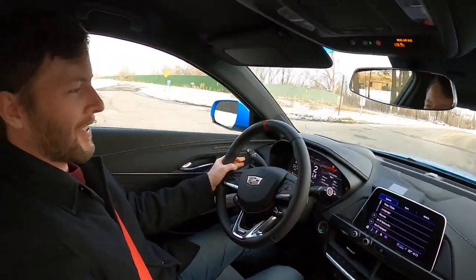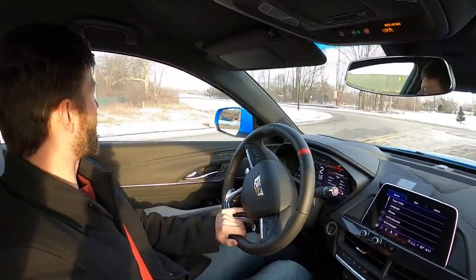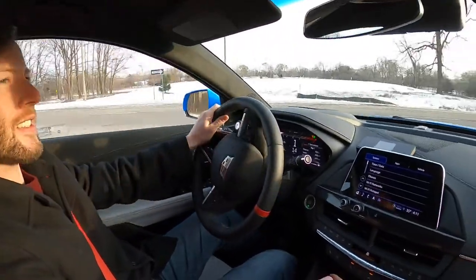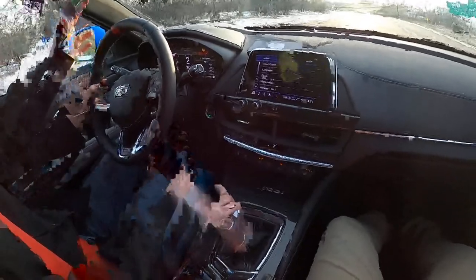So this is a really nice manual to drive. If you've ever driven a Camaro, it feels very similar to that. Very good throw size. It kind of clicks into gear nicely. The clutch is a little heavy. It takes a little bit of getting used to.